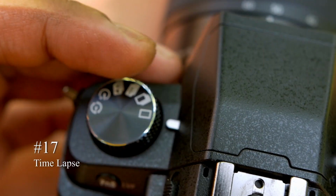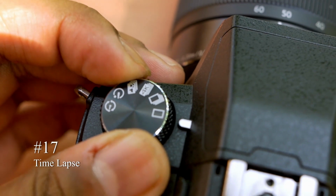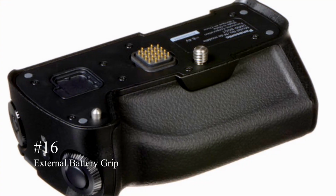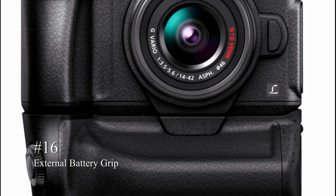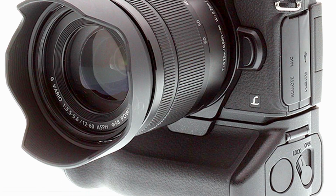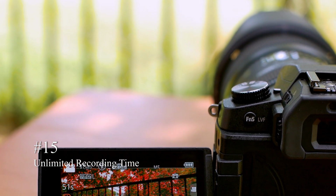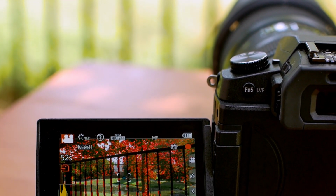Time lapse. This has built-in time-lapse mode to add variety to your videos. External battery grip. This camera has battery grips available so you can record even longer without changing batteries. G85 has unlimited recording time, so as big as your SD card can handle.